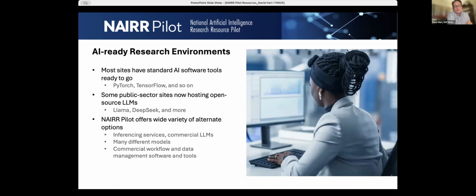Just to bring the point home, all these resources offer AI-ready research environments. Most sites will have your standard AI software tools ready to go, like PyTorch, TensorFlow. They're already installed, they're ready to go. Some of these public sector sites are now hosting open source LLMs. So Llama, DeepSeek, more can be available. So if that's what your need is, you don't have to spin them up and host them yourself. Jetstream, for example, and Purdue are both offering services that host these LLMs for you, so you don't have to deploy them yourself.